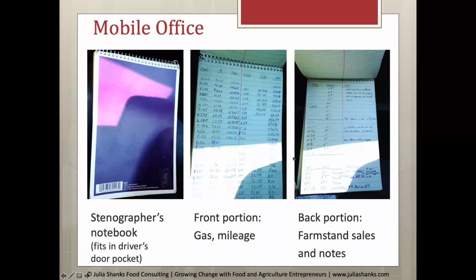And then if you flip the notebook over and open it, from the back page, it's the farm stand sales and notes. So the sales are on the left-hand side, date and dollars. And on the right-hand side, there are notes about what's sold because we don't keep a really strict inventory. When we're bigger we will probably need to do that. At the scale that we're at, that didn't end up making a lot of sense. We tried to do it and it didn't quite work. Maybe we'll figure out a better system for it.